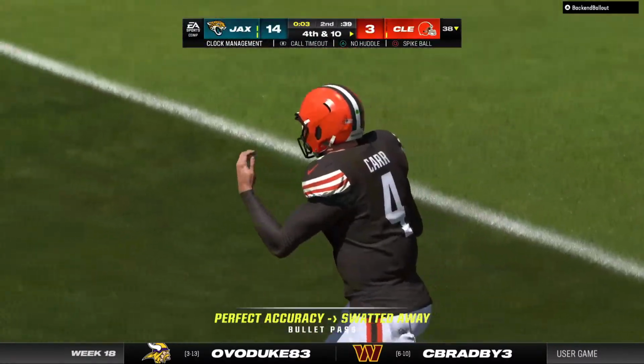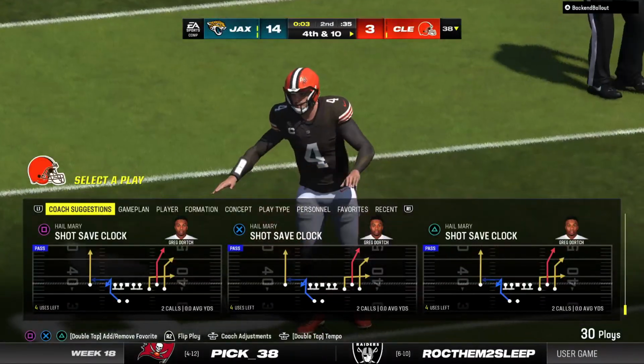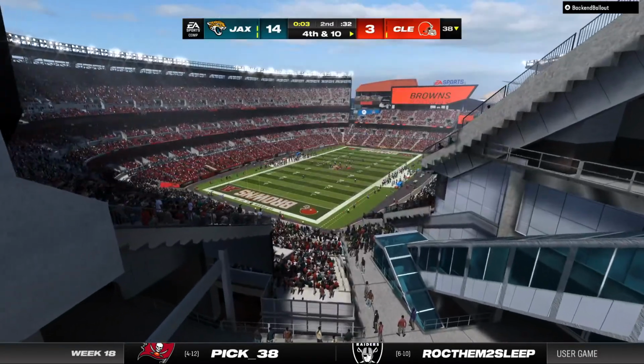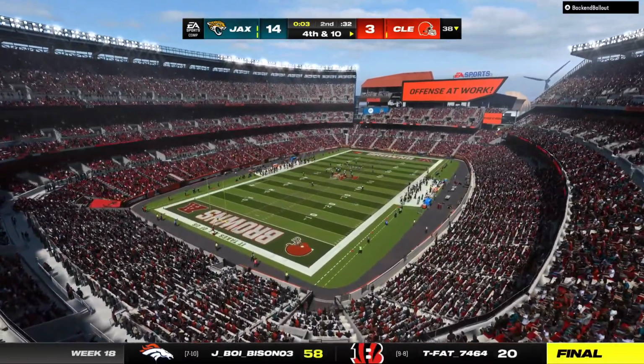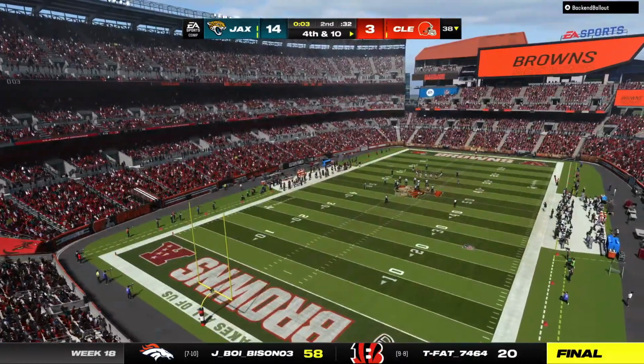Oh, he had him. He was open, but he couldn't get it to him. It's incomplete. It's going to be another frustrating end to a drive here. This offense, they've not been able to get anything going in this first half. And now it's going to be time to gather on the sidelines and try and figure out what's going wrong. Who has an idea? Who has a plan? Time to implement it.